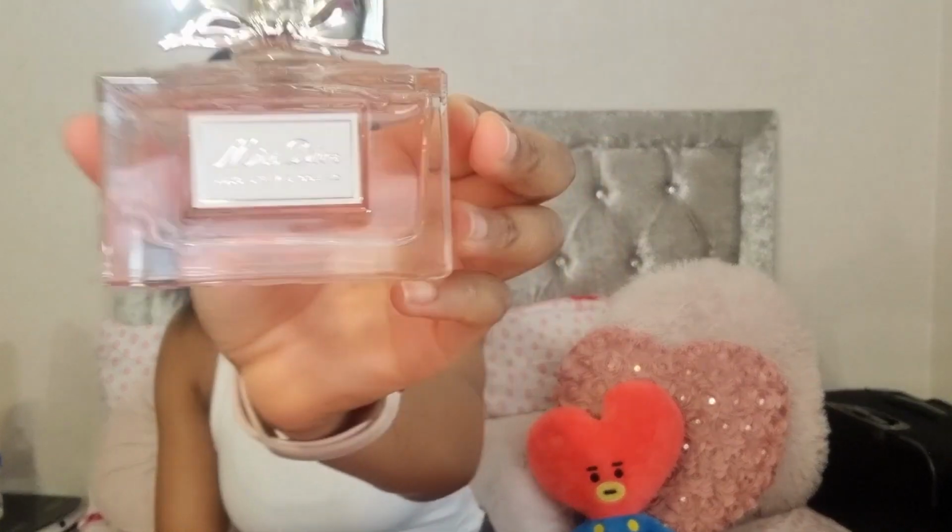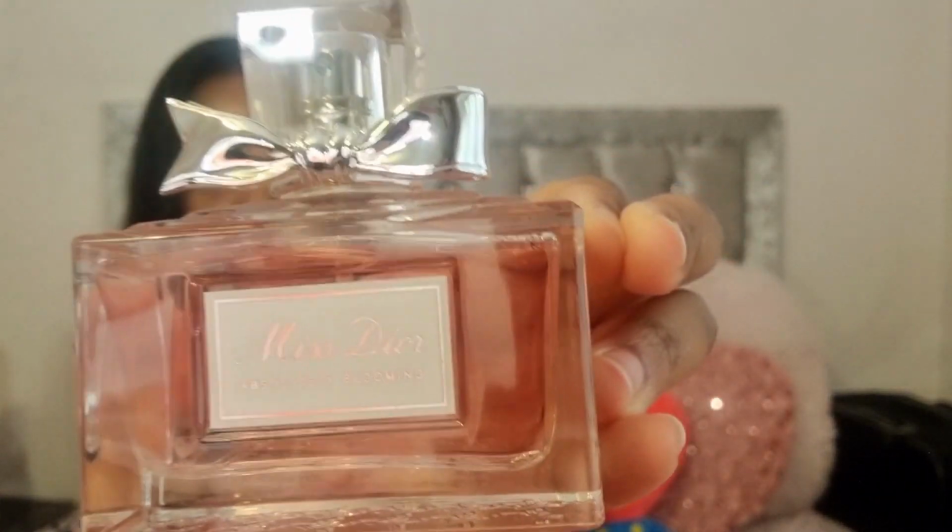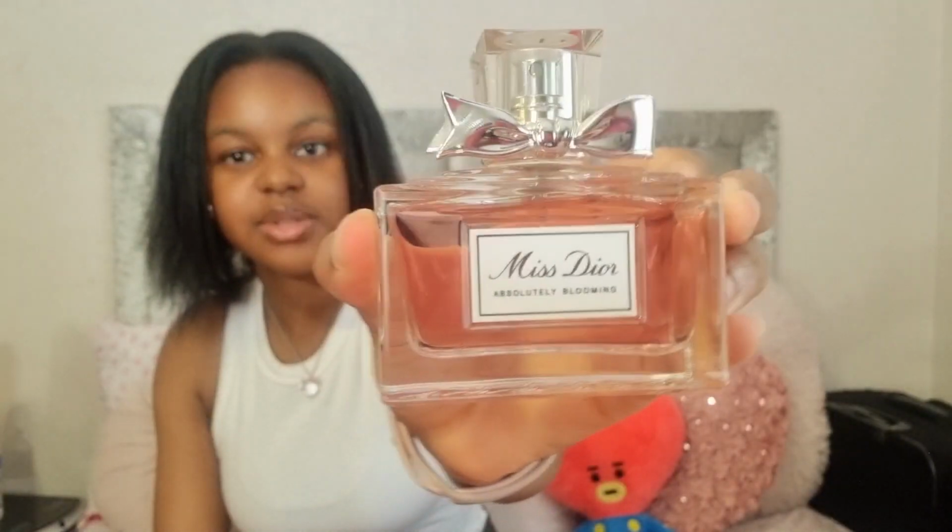But this Miss Dior perfume is absolutely amazing. It's perfect for the summer. You could wear it all year round as well, but specifically for spring and summer because it's got the berries. And it is absolutely blooming. It smells like a blooming flower. It's amazing. Love, love, love this perfume. Let me just show you one more time. Close up. Very, very beautiful bottle.